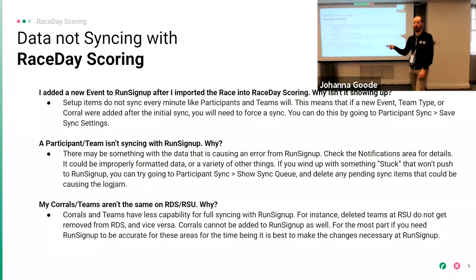On race site, if you ever see the red, sync failed, just go into this participant sync, show sync queue, and delete out those pending syncs, and you should be good to go.